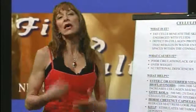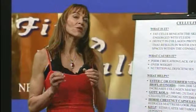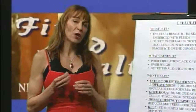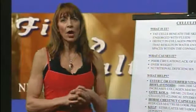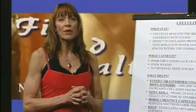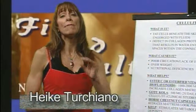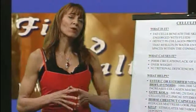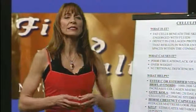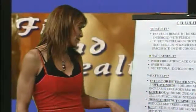Kelp increases the metabolism, and there are certain iodine sources which also help with the thyroid as well. Obviously, you don't want to do excessive amounts of kelp, particularly if you're on a thyroid medication, but you require a minimum of 150 micrograms of iodine. So kelp is a good source of iodine. It's a natural form that easily absorbs in the body and can help with metabolism.